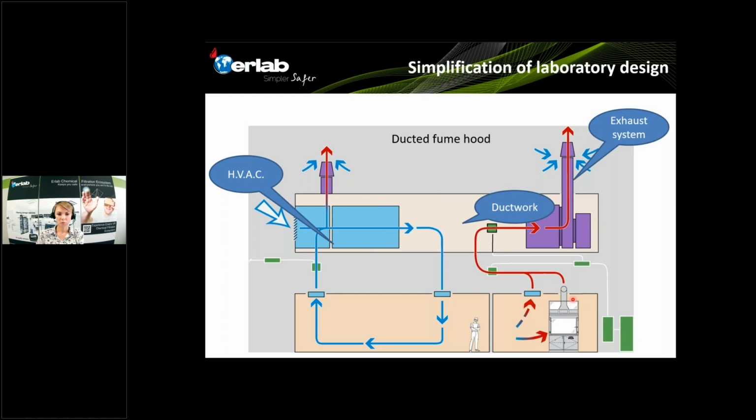The working of the fume hood is subject to the connection of an exhaust system to remove the pollutant to the outside of the building. This exhausted air must then be compensated thanks to the ductwork, which is going to balance the air into the lab, knowing that the lab could be in negative pressure, in positive pressure, or neutral.